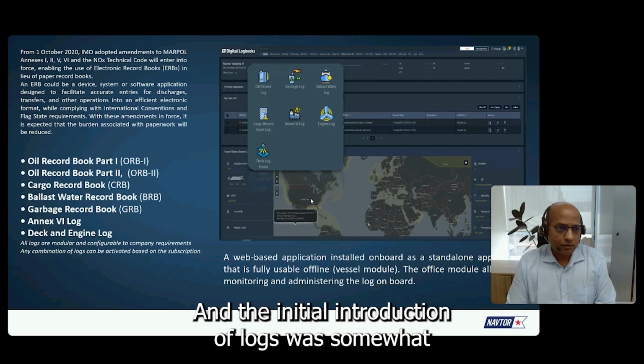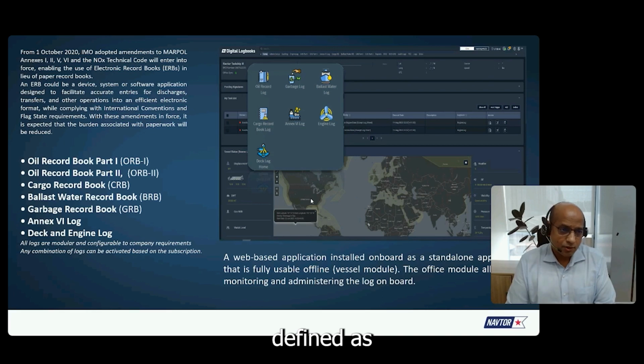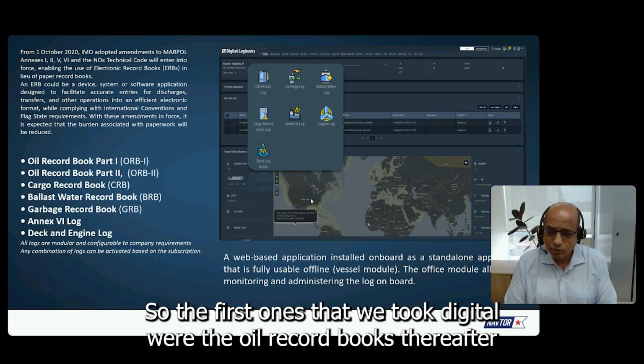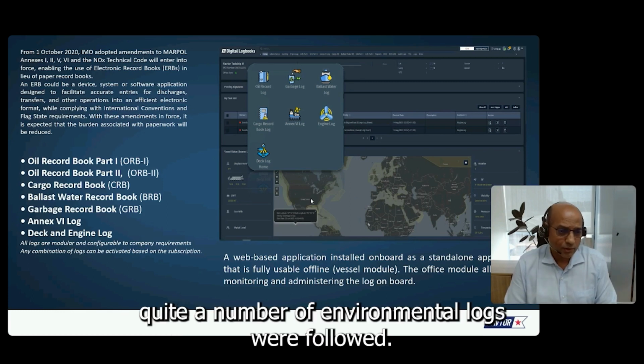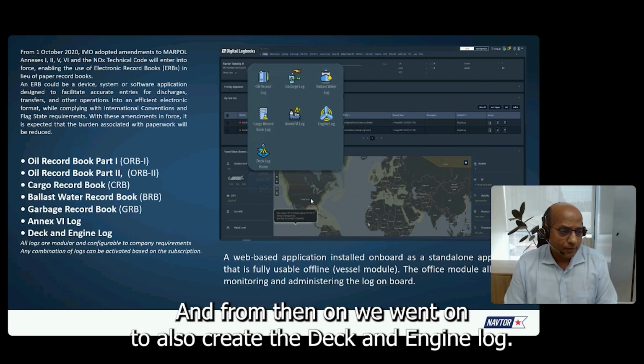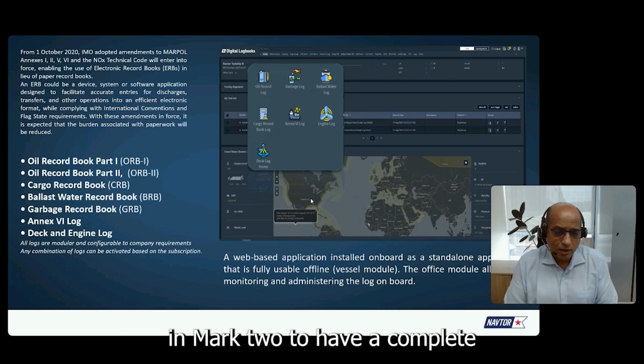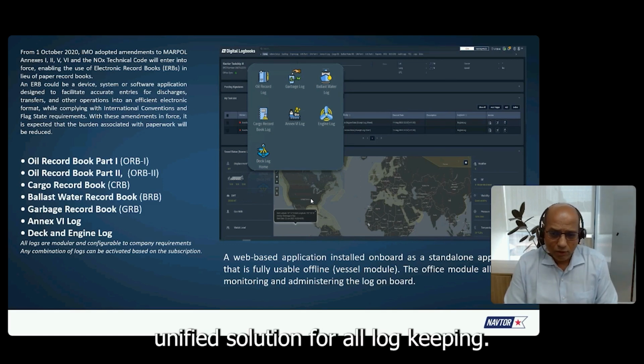The initial introduction of logs was somewhat defined as related to environmental logs. So the first ones that we took digital were the oil record books. Thereafter, quite a number of environmental logs followed. And from then on, we went on to also create the deck and engine log. The regulation has been there now for some time, and we've enhanced in Mark II to have a complete unified solution for all log keeping.